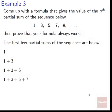Come up with a formula that gives the value of the nth partial sum of the sequence below: 1, 3, 5, 7, 9. Then prove that your formula always works. The first few partial sums of the sequence are below.